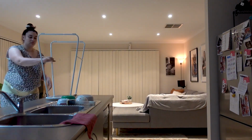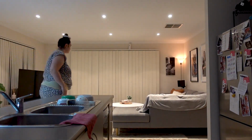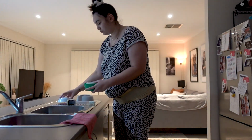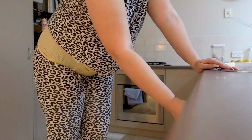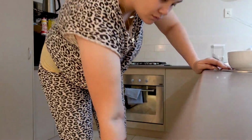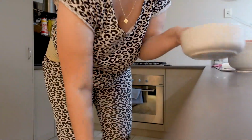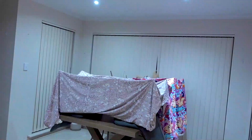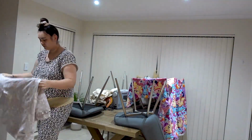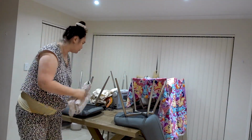Majority of our mornings do look like this. So I'm just putting down the stools in the kitchen because I tend to mop the floors in the house every second day, and if there's any leftover washing or dishes, I'll put those away as well. So here I stacked the dishwasher the previous night, and now I'm just unstacking it. Once I finish putting away the dishes, I am then going to move on to the washing.